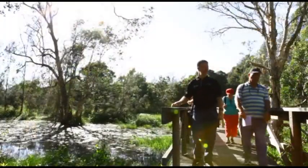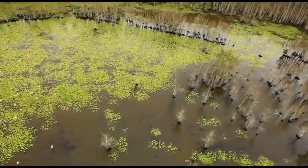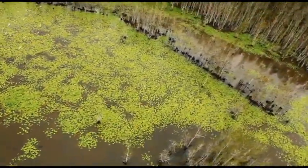The extension of the Cattai Wetlands project has been made possible with funding provided by the Australian Government through the Caring for Our Country initiative.